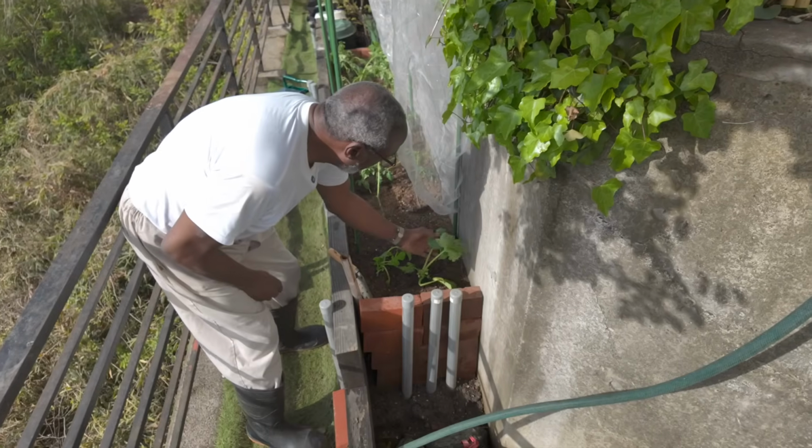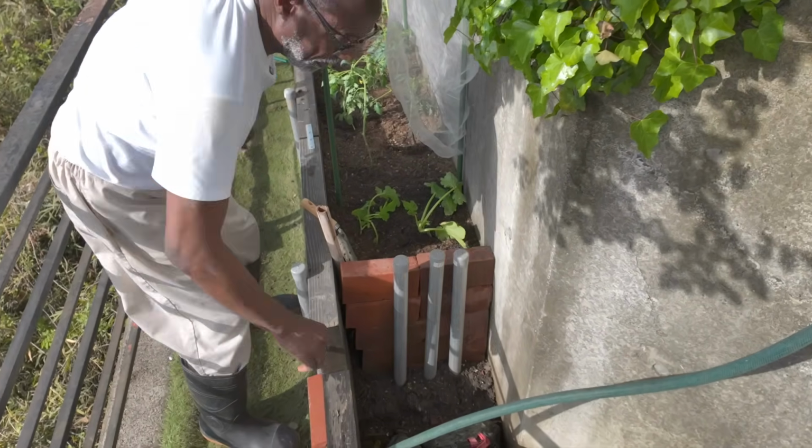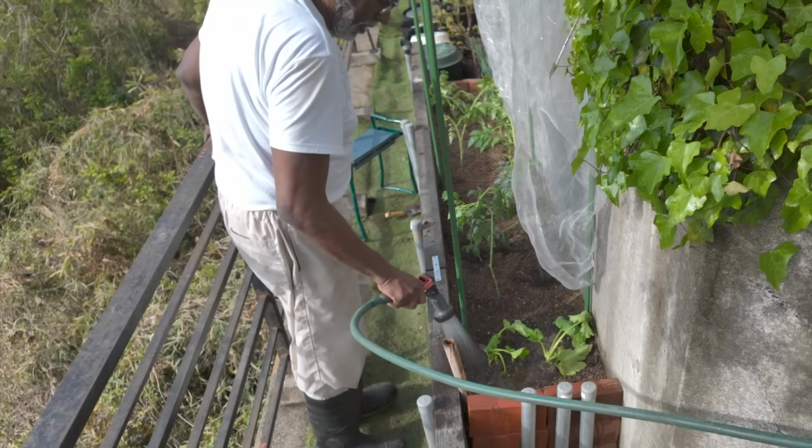Okay, so I've got my final 2 zucchini on this end planted, and everything is packed down nice and well. So I'm going to water these in. I'll give these a nice watering here.